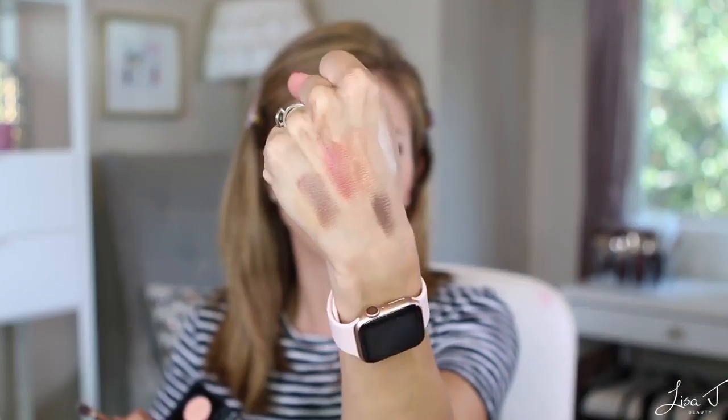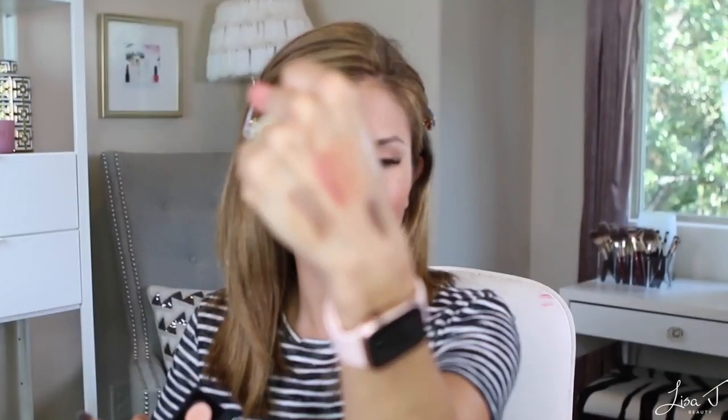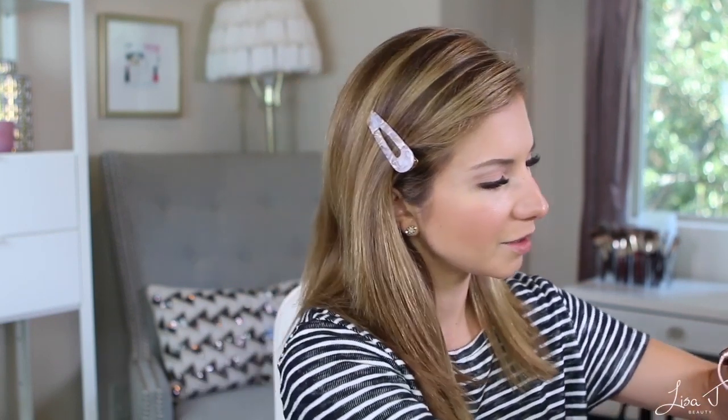And I mean, I'm really digging my finger in here, and even the darker ones are so sheer. That is how they look when they swatch. They're just very, very sheer. Not quite enough color for me. Maybe if you like really sheer light colors, you might like this palette, but I just don't think that this would be one that I would really go for.